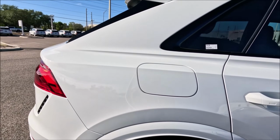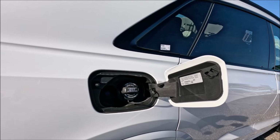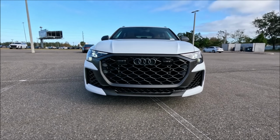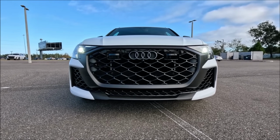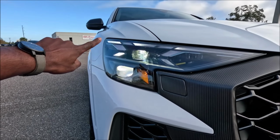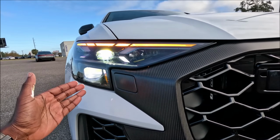Now, when it comes to fuel economy, you're looking at 16, 14, 20. That means 16 combined city and highway, 14 for the city, 20 for the highway when it comes to the V8, and we need premium fuel inside of this RSQ8 performance. Now, per usual, I gotta show you guys the lighting units when it comes to the RSQ8 performance, because obviously we're gonna have the most beautiful headlamps when it comes to the sequential turn signals between bright white and amber, when it comes to the low and high beams, and when it comes to the regular DRLs.